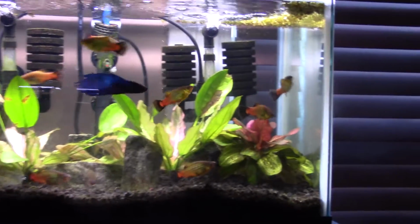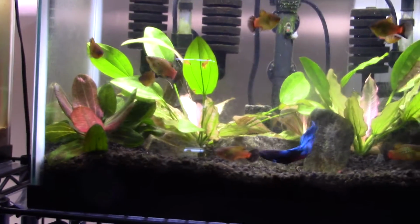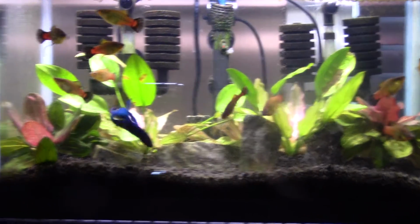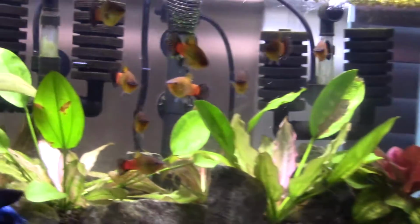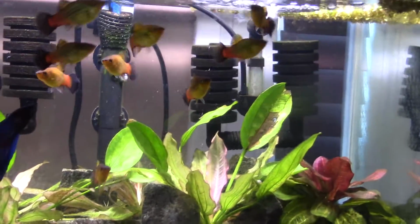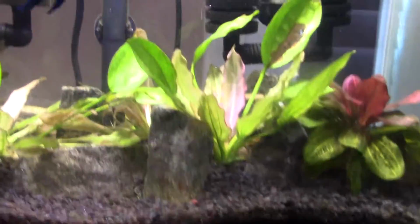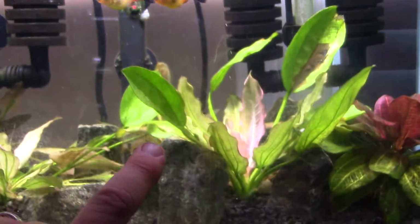So the platies are doing great. All the Amazon swords are just doing great. I love this tank. I'm on an Amazon sword kick. They're my favorite. So I've got some red melons here. I've got two. I've got ones, gosh, what are they called? The Kleiner bars, and they're in the back. They're hard to see. Hopefully they'll kind of grow up. I need a stool to kind of show you. And then these are the ones that are kind of sold as Oriental.